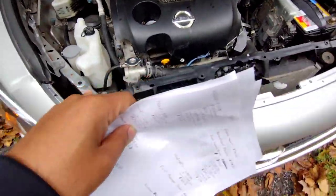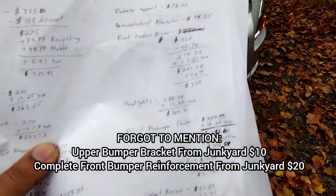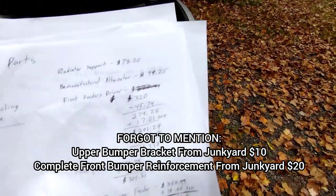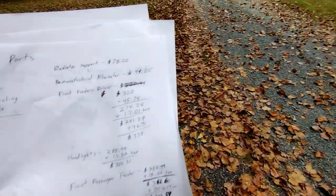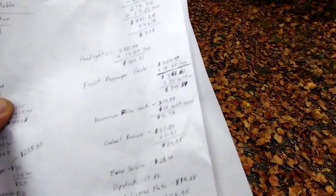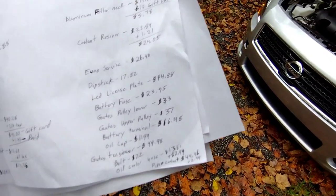Oh, alternator, the one that came on the car was seized. It burned the belt when I first started the car, so I went to Nissan, got a remanufactured one. That was $99.25. No, that was from somebody on eBay. Yeah, his Maxima got totaled. He had just bought the alternator and then he sold it. So he sold this to me for $99.25. So front driver's side fender, headlights, front passenger, I already said that. Aluminum fillet on that, coolant reservoir.